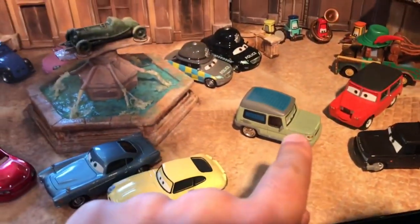Some of these, I think, are the prototypes. You got that. Prototype. I think that one's a prototype at least.